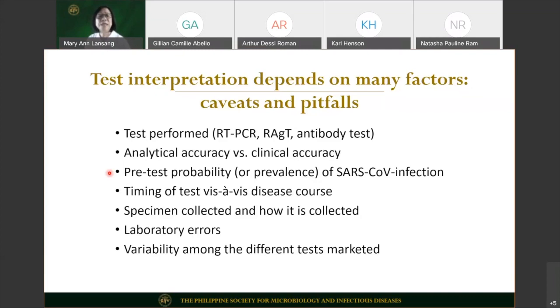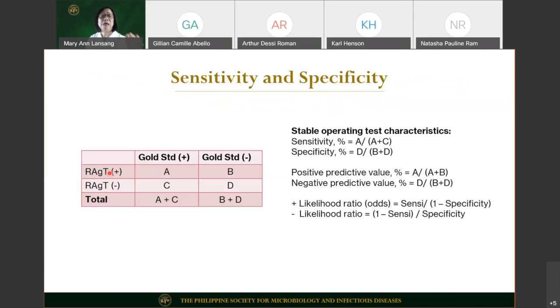Let's go to the next slide, please. So just to remind you, what is sensitivity, specificity? We've been talking about this in the 2x2 table. The gold standard is usually RT-PCR, but the really, really gold standard would be viral culture. But for practical purposes, RT-PCR is the gold standard. And here we have the rapid antigen test.